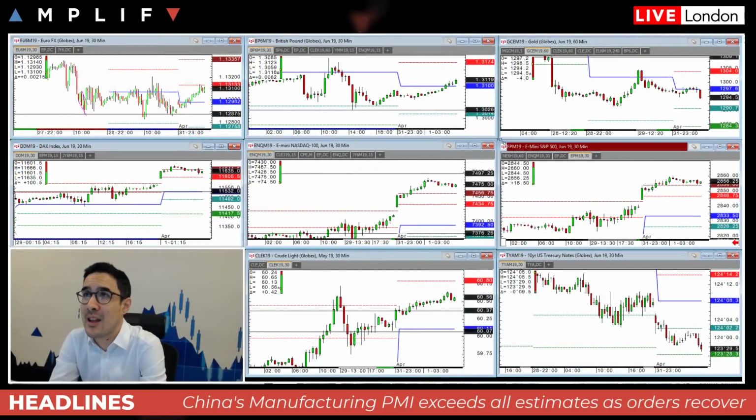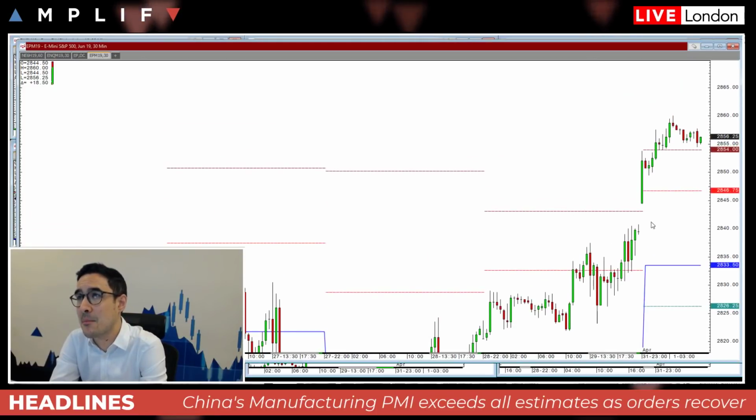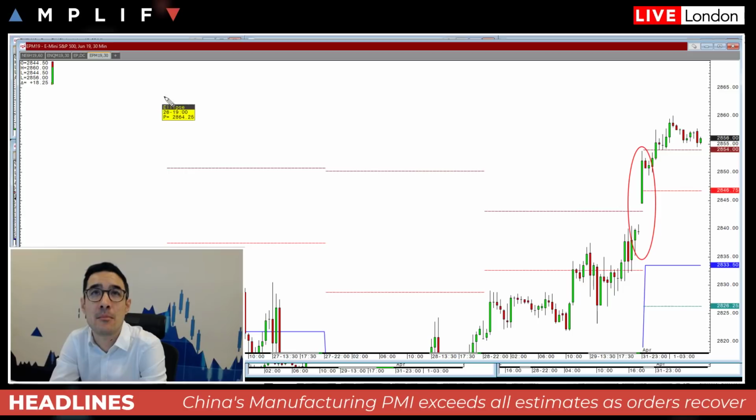Charts I will leave Sam to look at in more detail, but one quickly I just wanted to look at was the S&P. So as you can see here, on the back of the Chinese data story, it has proved a positive point, and you can see here US futures from where we closed on Friday are already trading up about 16 points higher.